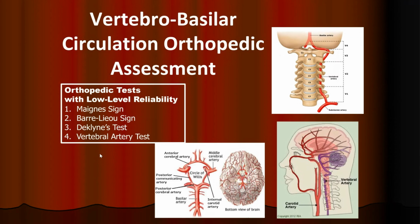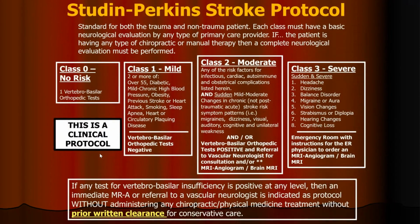So again, very low level of reliability, very low. But there's some value in it, and it just takes a few seconds, and we do it anyhow. So here are your protocols. I call these the Studin Perkins stroke protocols. I would have called it the Perkins Studin stroke protocols, but you get a tongue twister in there. So this is a standard for trauma and non-trauma for each patient. Each class must have a basic neurological evaluation by any type of primary care provider.